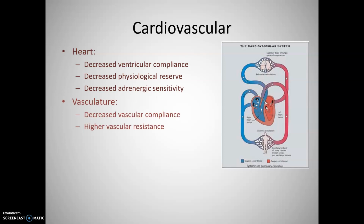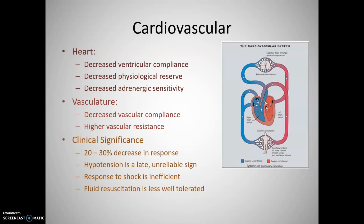There is decreased vascular compliance and a higher vascular resistance. The consequence of this is that overall there's a 20 to 30% decrease in response to shock in the older person. Hypotension is a late and unreliable sign. The overall response to shock is inefficient, and fluid resuscitation is also less well tolerated. Patients are at much higher risk of fluid overload.